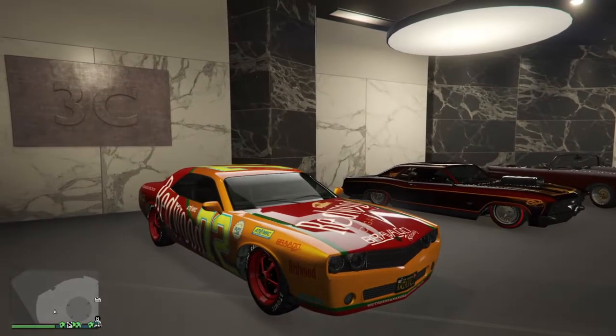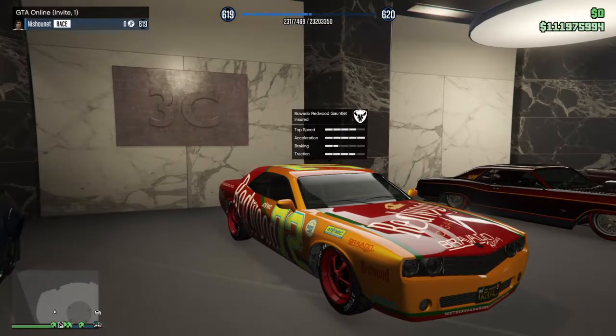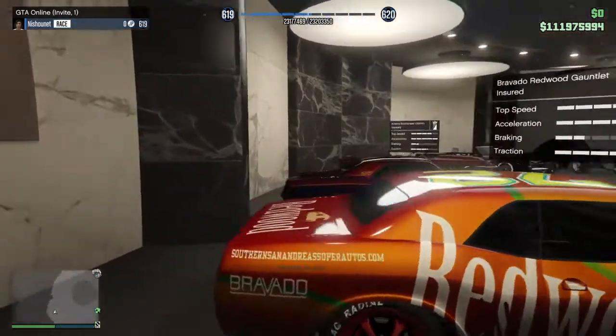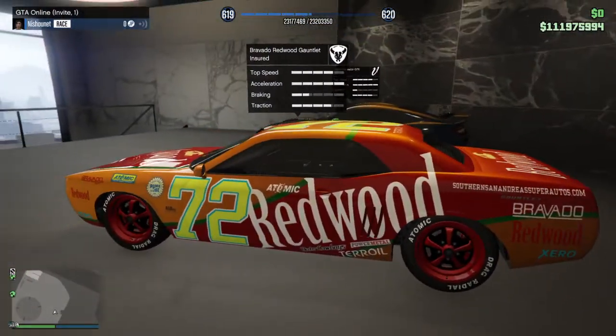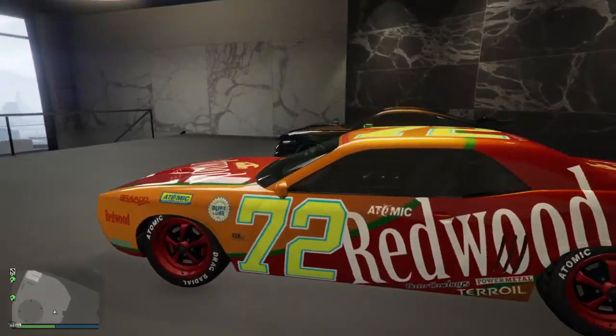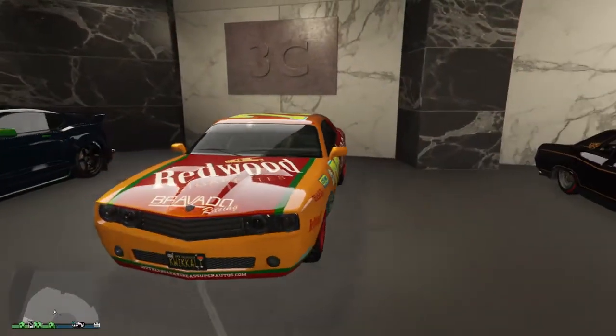Okay, that's, I forgot the name again, the Gauntlet, yeah. There are too many cars to remember all the names. That's the special Gauntlet, which normally you should get for free. But it's a nice car and I really like the driving of it.